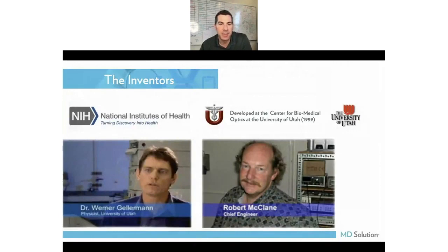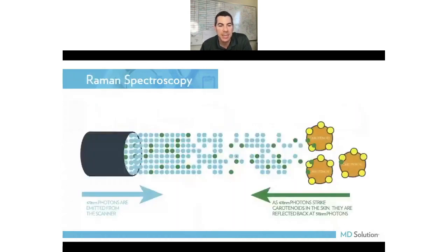Now, this device was not developed by PharmaNex, who makes the supplements. It wasn't some gadget they made to sell more vitamins. This was actually funded independently from the National Institute of Health for disease risk assessment. It was developed at the University of Utah Center for Biomedical Optics by these two scientists. And it's based on Raman spectroscopy, which is Nobel Prize winning science. There's other applications in science to Raman spectroscopy. This is the first time it's been applied to biological tissue.